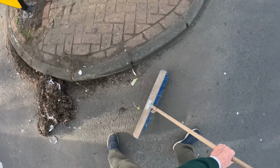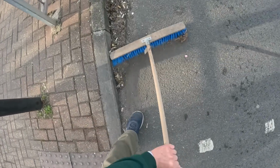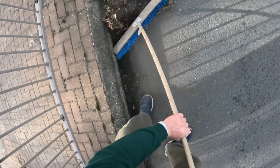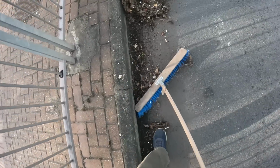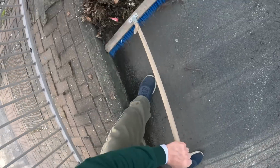Right, it's definitely looking better. Let's go and do this side. This is the 3rd one of 4. Try and push this bit round the corner because I'm going to be right in the line of fire otherwise. Heavy.